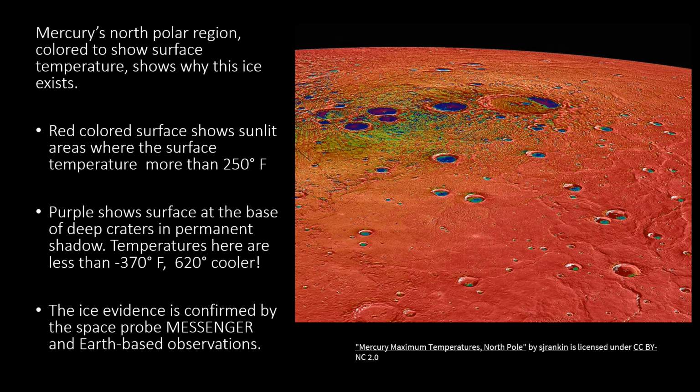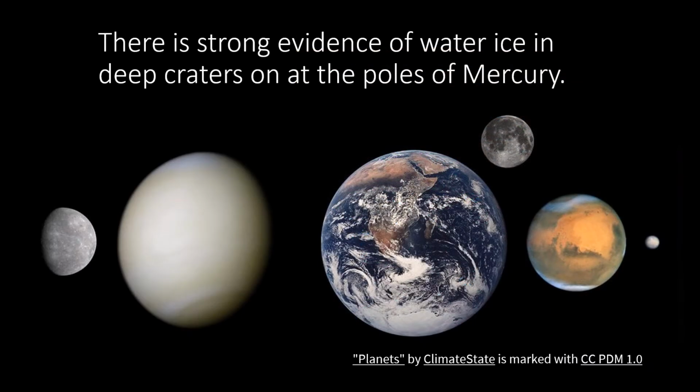The ice evidence is confirmed by the space probe Messenger and the Earth-based observations. There is strong evidence of water ice in deep craters on the poles of Mercury.